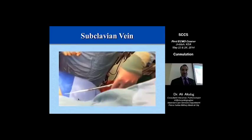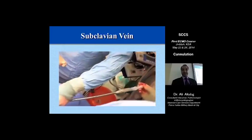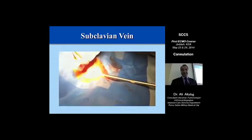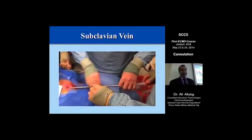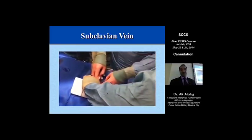All right, and it's better also to lubricate it with some saline, probably KY. I don't know whether they use KY or not, but this is how they are doing it here. And it's quite tricky. Sometimes you may get into trouble doing this procedure in the ICU.